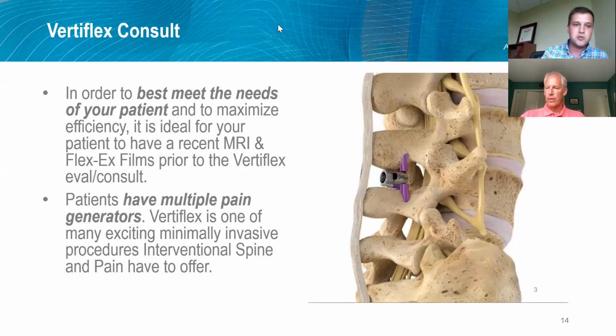Medicare and most insurances, if this is approved, we can do up to 2 Vertiflex implants at a time to perhaps address L3-4 and L4-5 at the same time. And so we match up the patient's symptoms, their particular leg symptoms with the MRI. And we also sometimes get flexion extension films to make sure there's not a lot of spondylolisthesis that would make this unstable.